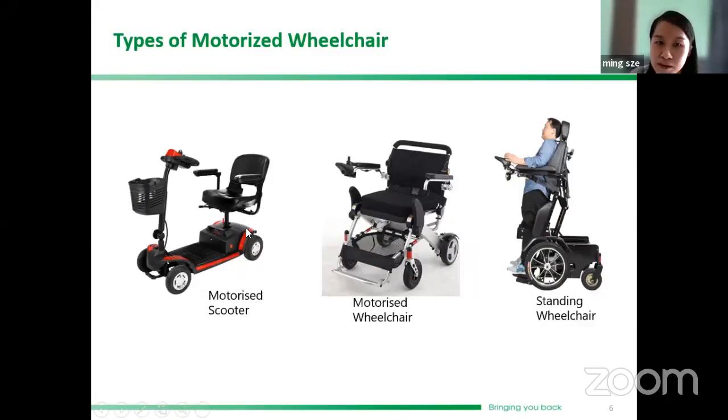Compared to other countries, for example in Singapore, you can see motorized scooters or motorized wheelchairs more commonly used in the community there. One reason is that the environment over there is more user-friendly to scooter or motorized wheelchair users, where they can access the MRT and the buses as well. But of course, to use these motorized vehicles, they will need some assessment from the therapist, to be safe. And also the training will be done by the therapist to see whether it's safe for them to drive in the community or on the road itself.